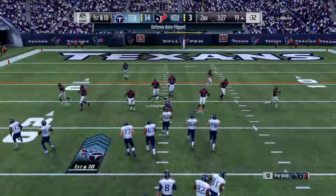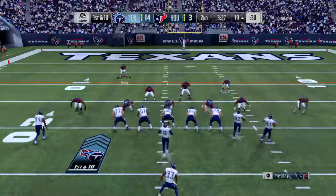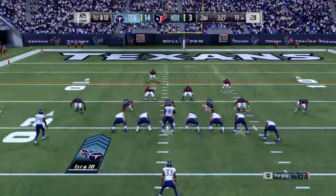And you can hear it all the way up. I didn't even come into this game wanting the Texans. I just matched up. And now they're set up inside the red zone for their offense.